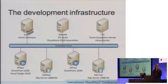That is the test environment when we hand it to the IT pro. SPDev is our own box, so if it works on my machine, it works on SPDev. So it will work there. The question is, does it work on SPTest as well? In this case, SPTest is a single server.